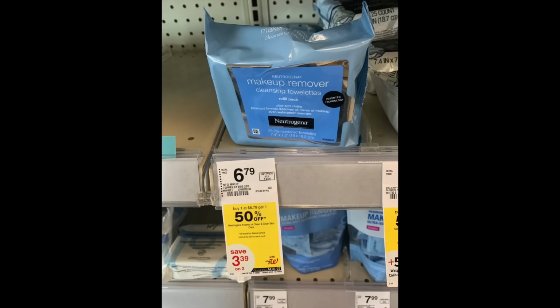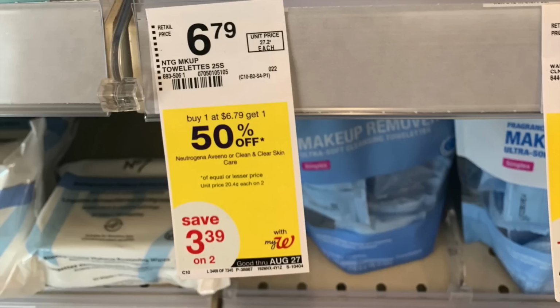Okay, first deal we're going to talk about are the makeup wipes, and these are deals that anyone can do, even if you don't have a booster. So we'll talk about them. $6.79 for these makeup wipes on a buy one, get one 50% off. And I know a lot of you are like, I need to see the tags. Here are the tags. So this is valid right through August. So this is a really long one that they're running.